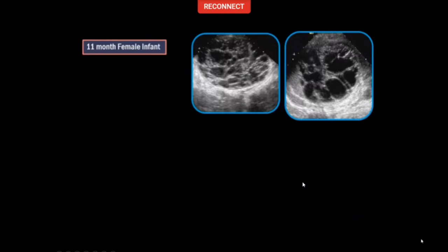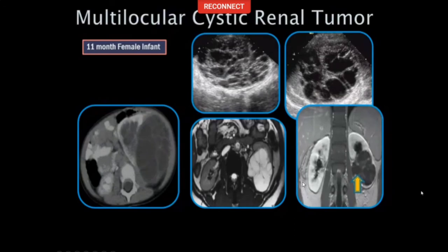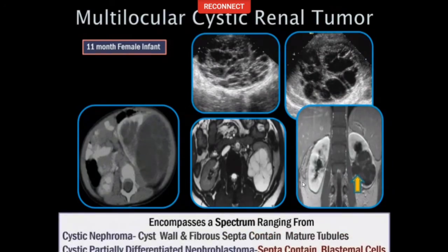Now in this pediatric age group, when you find this multilocular cystic mass and you see that the mass is showing septation, septa, wall thickening, enhancement, which can be very well appreciated on this MR image, you call this a multilocular cystic renal tumor. We as radiologists do not call it a cystic nephroma or a cystic nephroblastoma, because the histopathology will decide whether blastemal cells are identified in the cyst wall or in the septa or not. And only if these are identified, it is called a cystic nephroblastoma.